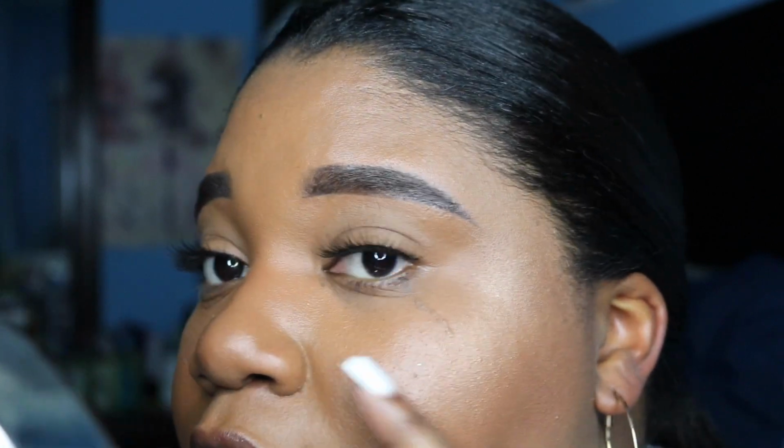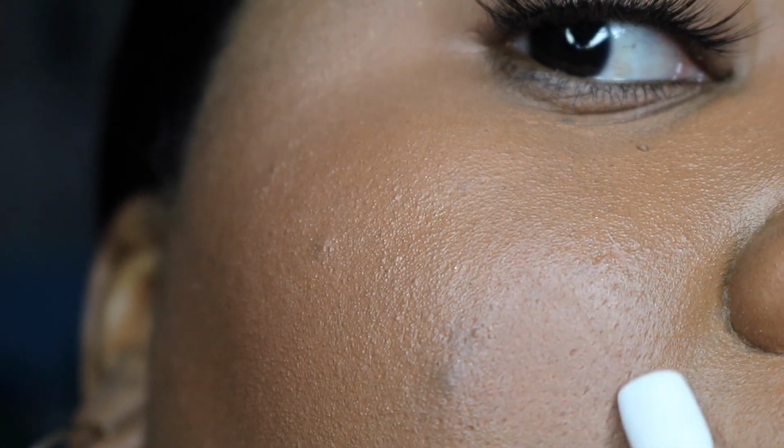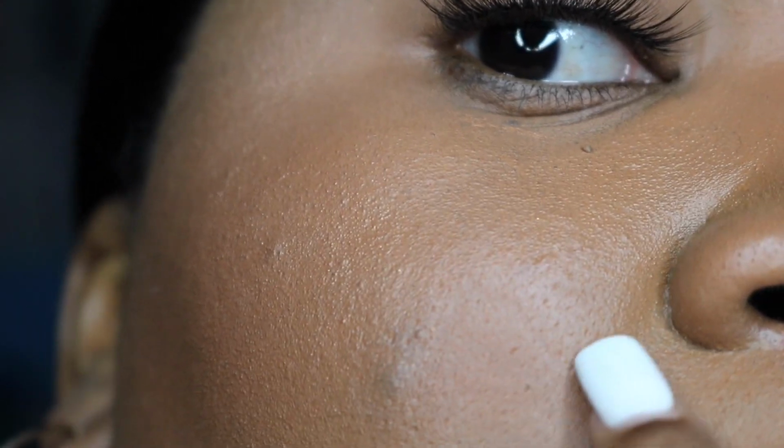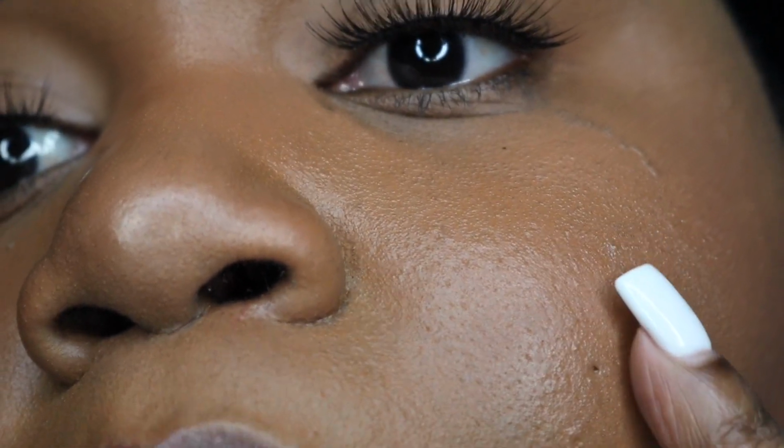I still look pretty smooth. The pores are a little bit more out in effect. I can see, especially on this side of my face, I can see my pores more than on this side and more than earlier today. Got some creasing around my mouth. That's my cheek. So yeah, seeing some pores, but not as much as if I wasn't wearing any makeup at all or I didn't use the primer. Over here, there's a lot more going on.